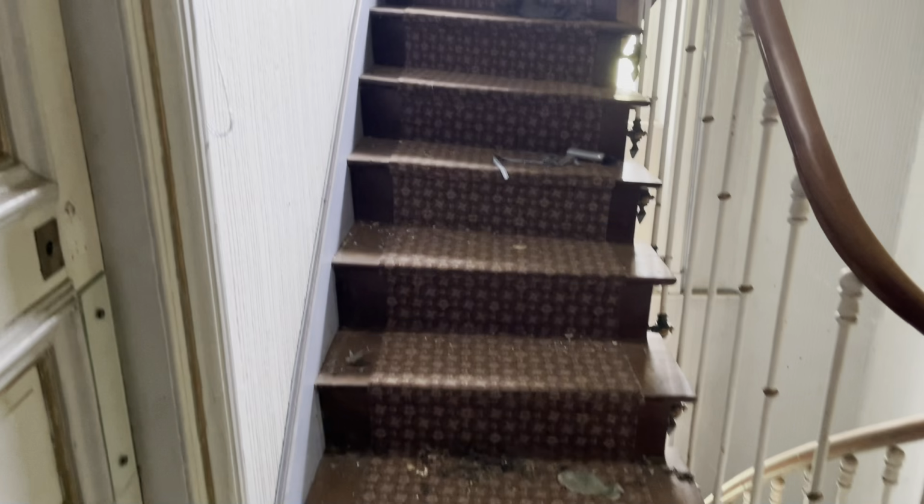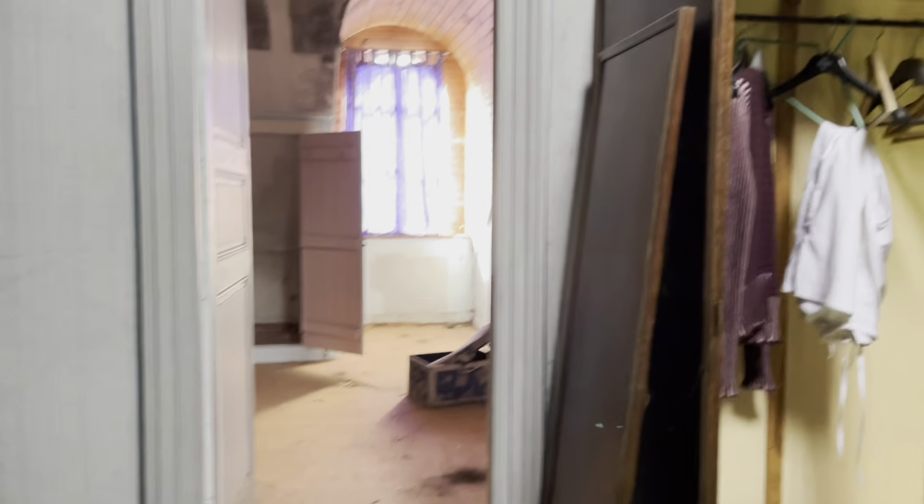And there is a locked door also on the landing there. Now, apparently that used to be a bathroom. The bath dropped through into the kitchen below and went through the floor into the basement. But I couldn't get in to tell you that.